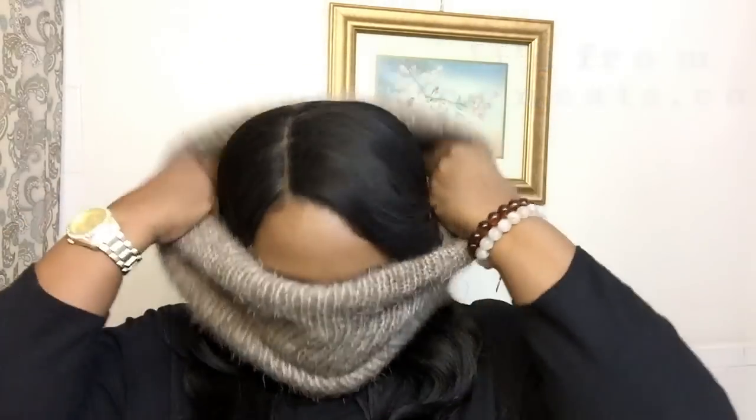And I'm going to put this on for you very quickly, show you how quickly this goes on. And then you can just sort of move it around to get it in a comfortable look for you. I can wear it like this. I've worn it like this, coming down so that it would cover my chest area, especially when I had on a coat that had a deeper V-neck. But this is basically one of the looks. And you just keep moving it around until you get your desired look.